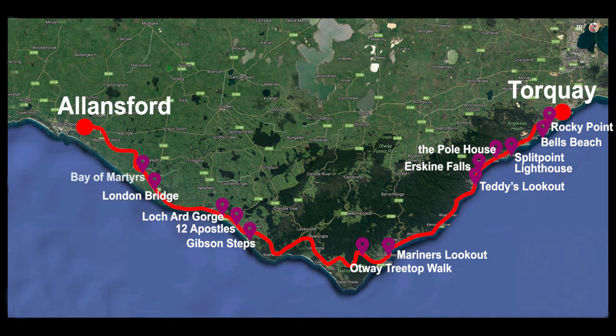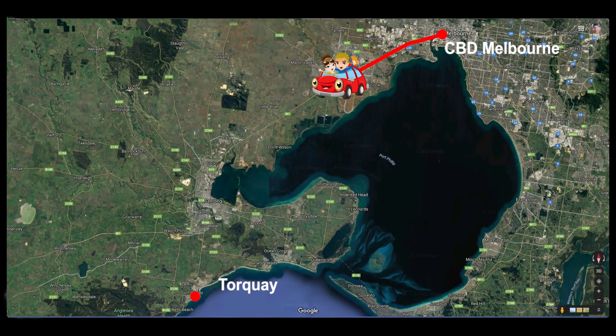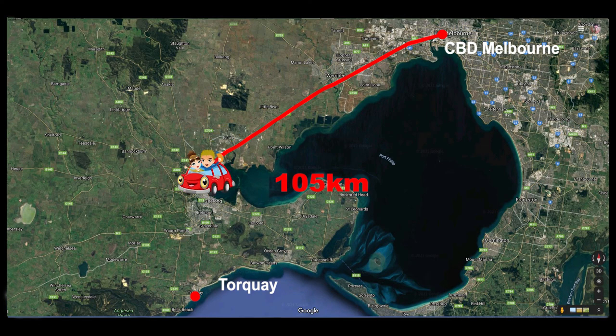Our first stop will be the town of Torquay. Torquay is approximately 100 kilometres from Melbourne CBD.